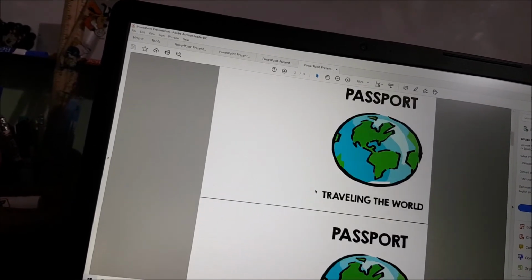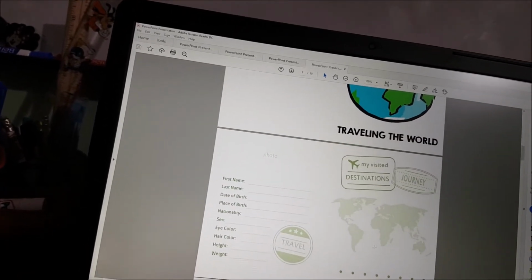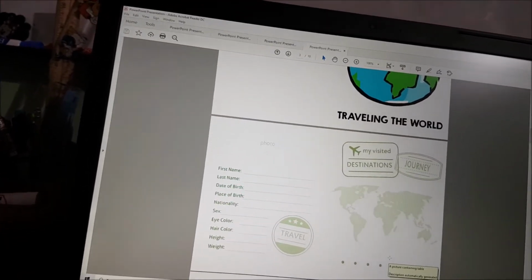So it's nice that she hasn't done that. I really appreciate that. And you've got all your particulars that you can fill out, and then they can put their photo on just like a regular passport.